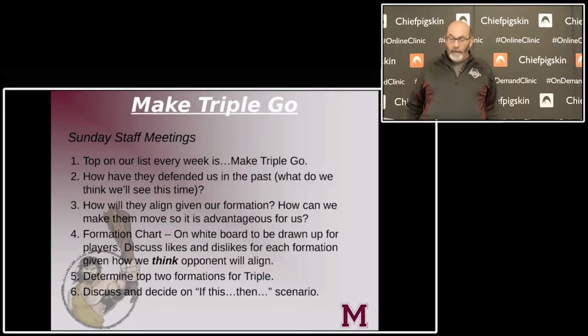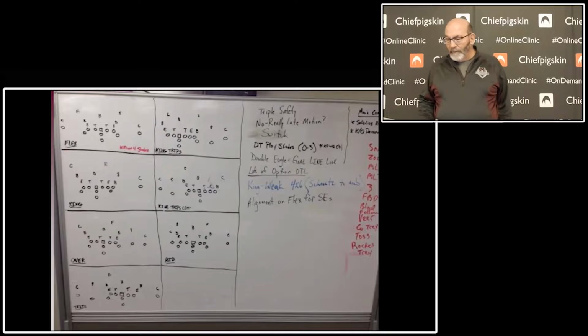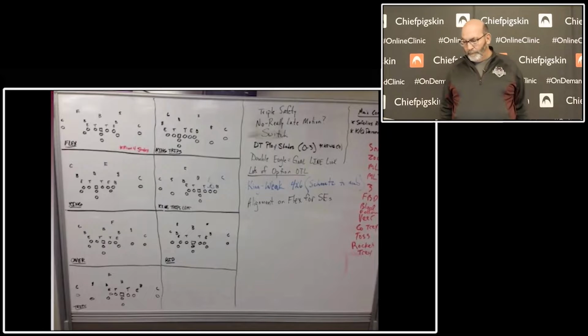I'll talk a little bit more about what else they prepare for, but they don't just guess. They don't just think, okay, let's hope they play a 4-3, or let's hope they play a 4-2. We prepare each week for a 40 front and a 50 front and a double eagle front. I'll talk more about that in a little bit. This is kind of a crude look at what we do on a Sunday afternoon.